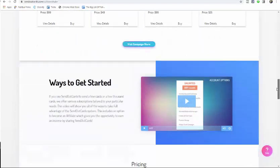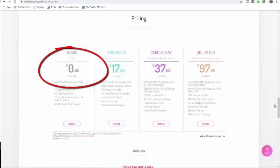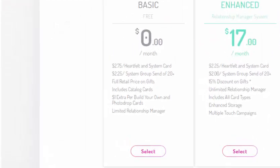All right, now we're going to get to the pricing. You can have a basic account. You don't have to pay any monthly fee. You could just have a basic account. And as you can see, it's $2.75 for a card plus postage. And right now, postage is 55 cents for a first class stamp. The other packages, I'll explain in a minute, especially the $97 a month, which includes postage. And even if postage goes up, your monthly cost doesn't go up in that $97 a month package, but I'll get to that in a minute.